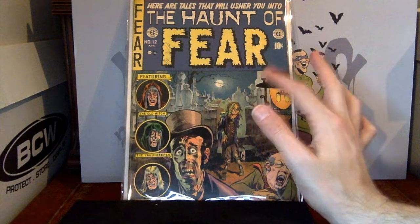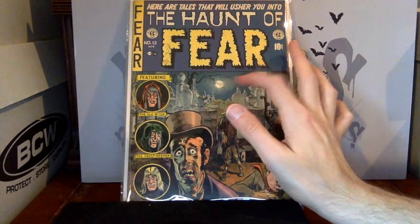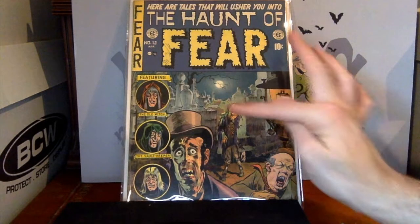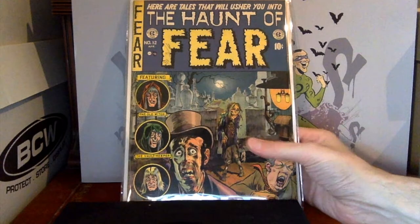Other things that really popped for me in this issue, the background, the way the moon is in the background, and the creepy tree just sort of goes through the moon and acts like a claw over the pathway into the really, really densely populated cemetery there. Just an awesome cover. I've said it many times before in other videos, and I can't say it enough. Truly one of my favorite covers, like I said, my favorite cover of all time, and something that I just love to pull out and look through whenever I can.